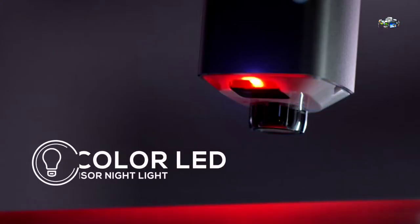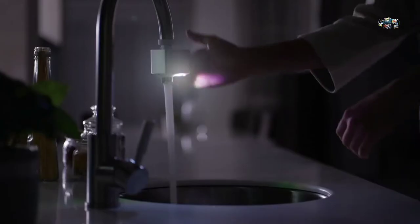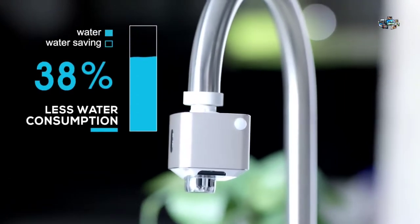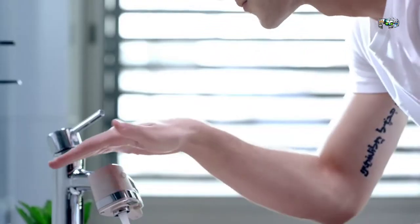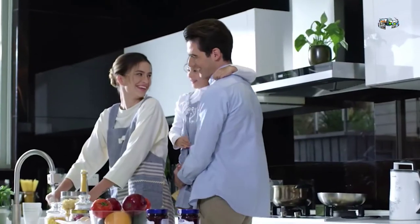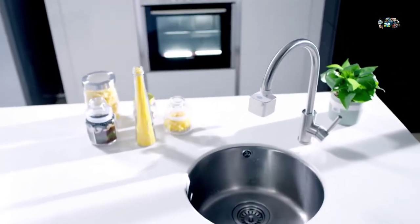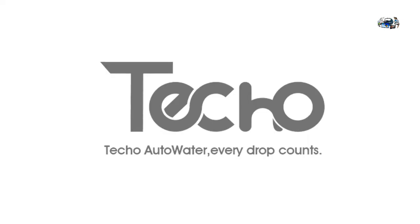Choose between seven colors and get water during the night without turning the main light on, thanks to our motion-sensored nightlight. Techo Auto Water helps control and reduces household water usage and consumption by up to 65%. Help us bring our green technology to millions of homes around the world. Techo Auto.